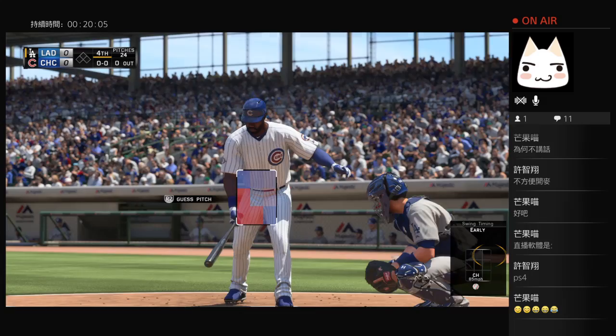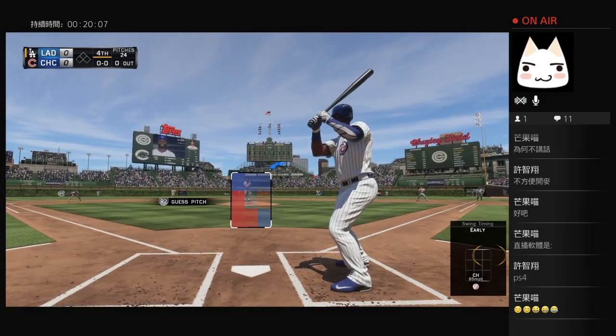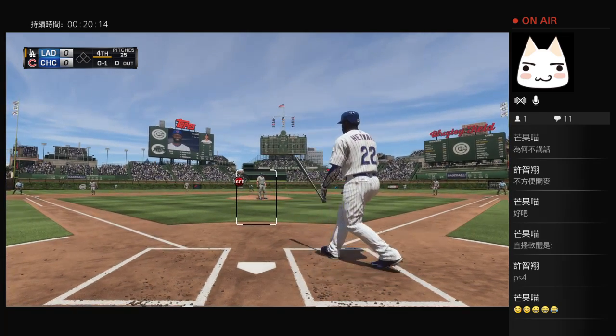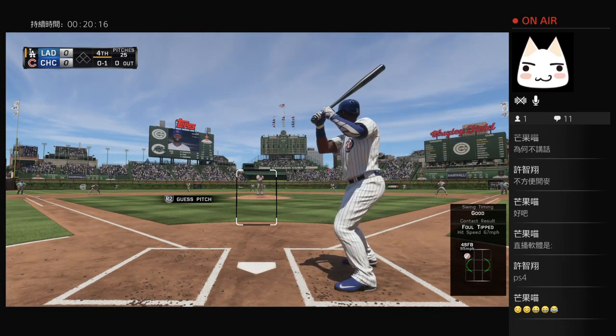Jason Heyward is set to lead us off in the home half of the fourth inning. Well, they still don't have any runs on the board yet, so getting this leadoff man on base would be huge. Sends that one out of play for strike one.